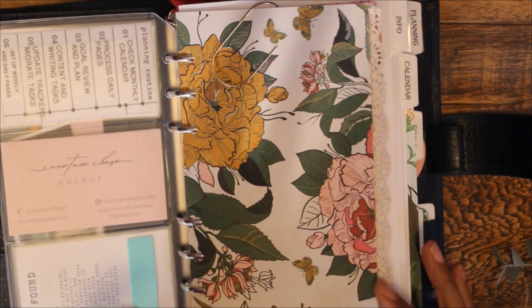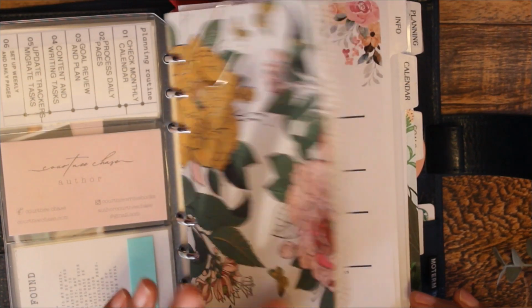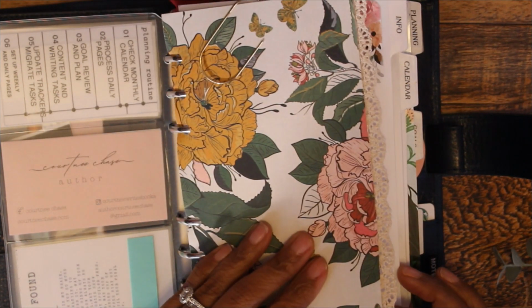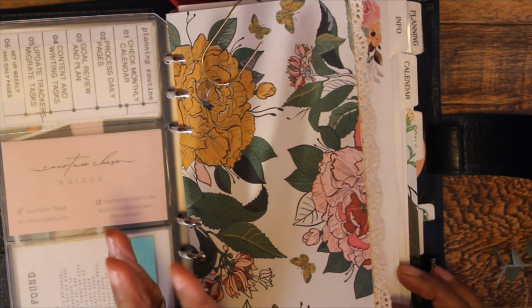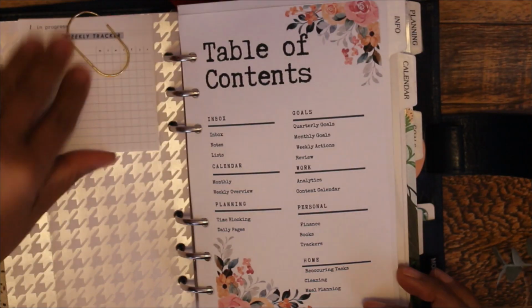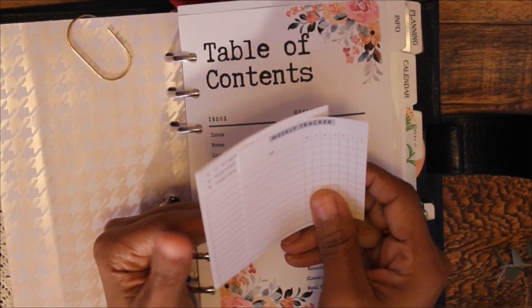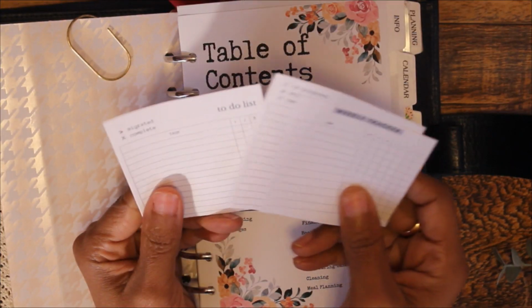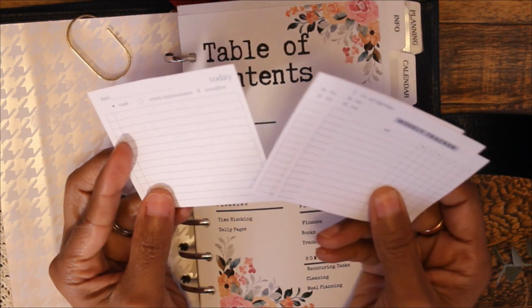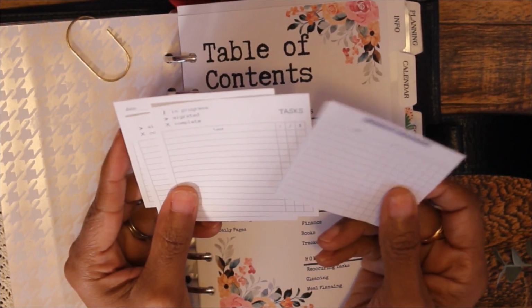This is some really old scrapbook paper from the Planner Society. It's probably at least 5 years old. And then I just have more scrapbook paper on the back. These are also from Watch Becca Plans, I believe. I can't remember, but it's either Plan with B or Watch Becca Plans.